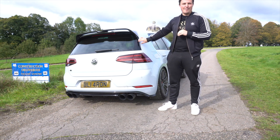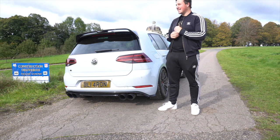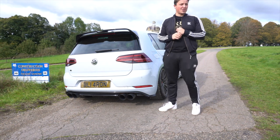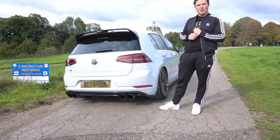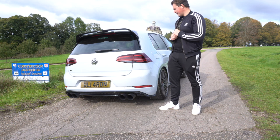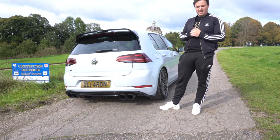Today we've got the Golf R back, don't worry. It's on an angle because we are parked in a dip here, but we've got some lovely countryside to be driving around today, and it's perfect for our point of view drive. I'm going to run some B-roll and then jump straight into it because it's a point of view drive.